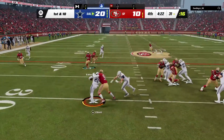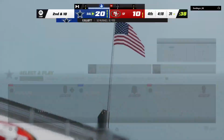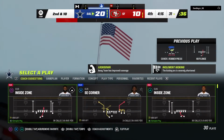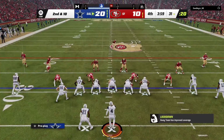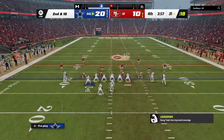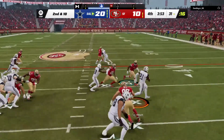10th carry now for Elliott. And nothing doing. He's immediately taken down at the line of scrimmage. The tackle by Eric Armstead. If nothing else, they've already taken a couple minutes off the clock here as they come up second down. They'll try to run some clock now with Elliott.